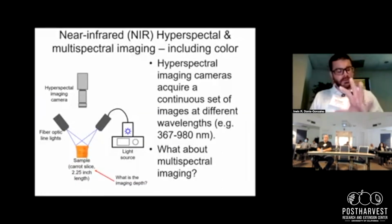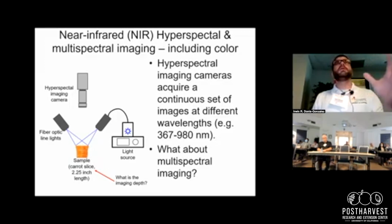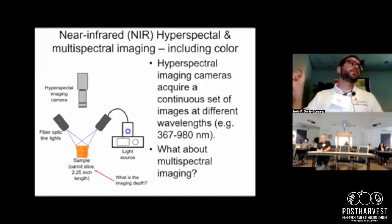And sorry, before I explain that difference, if you have, even in the near infrared region and in the color region, what would you say is the imaging depth? What is the color penetration? What is the light penetration? The maximum light penetration. As you can remember in the electromagnetic spectrum, near-infrared light has less energy compared to X-ray. So does near-infrared light penetrate more than X-ray? Yes or no? No. But what is the penetration of near-infrared light? Just give a number in millimeters.